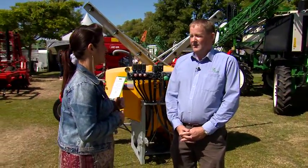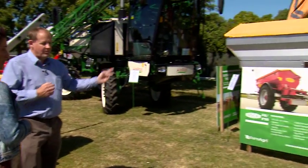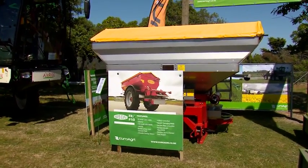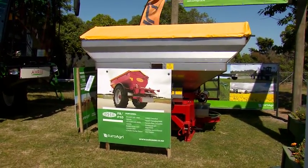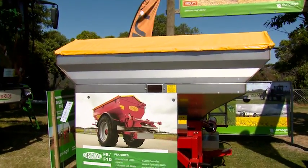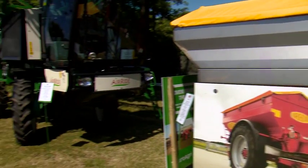Great. We're going to talk through some of the new machinery that you've got here today. Over here we've got our new F4 series Bredal. That is the latest technology. It's got auto section control, variable rates, and everything that everyone's looking for in a spreader. It's stainless steel, so longevity and resale value are fantastic.